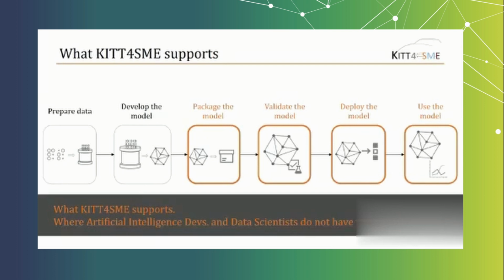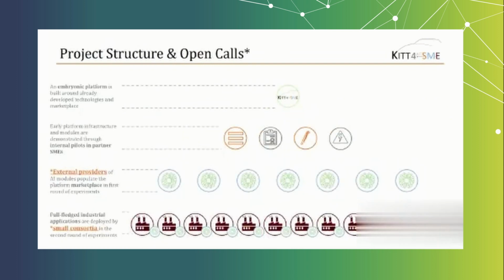So we act somehow with our platform as brokers between AI developers and manufacturing SMEs that want to make use of AI by supporting all the boring steps. So from the packaging of the model down to the usage in the industrial settings. In terms of structure of our project, we started developing the infrastructure of the Kit for SME platform. We have 4 internal pilots in different sectors, from injection molding to electrical equipment, precision and tools. So we have very different use cases internal to the partnership with AI providers and manufacturing companies that try those solutions. And now we're looking for even more.